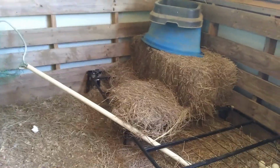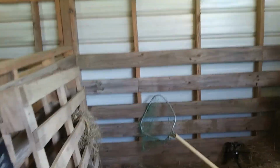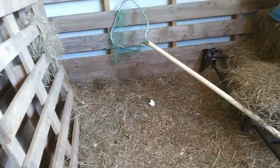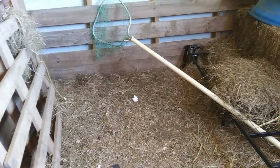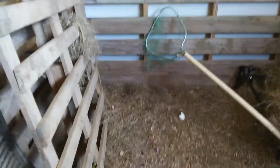So you know it's spring here in the south and we've used all of our hay. This whole entire stall was full of hay, right? You see that little white thing right there? That is an eggshell that has been cracked. The ducks come in here. There was a nest there, a nest in the other corner.